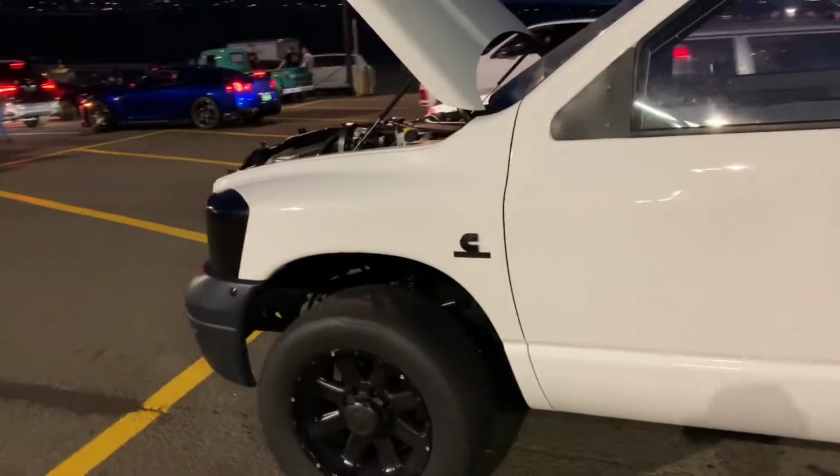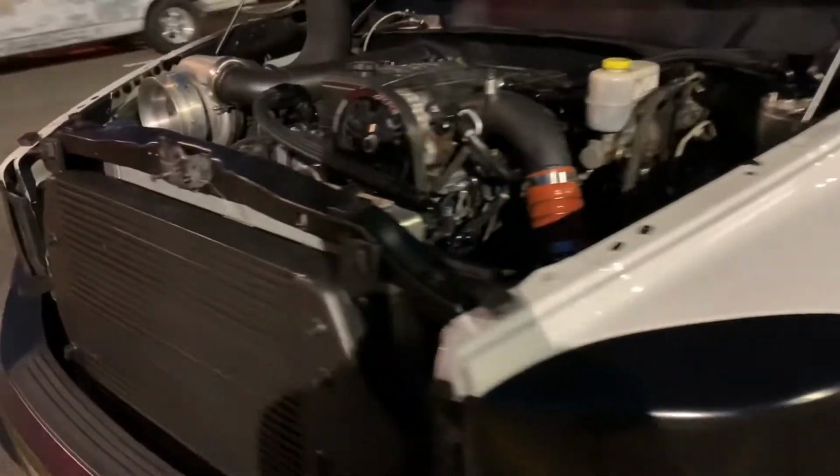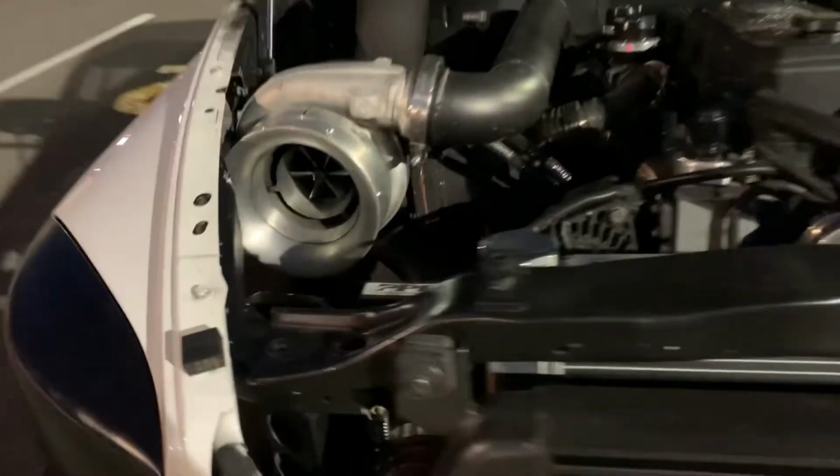Kyle's 9 second Cummins diesel. This thing is pretty wild. Pretty spicy unit here.